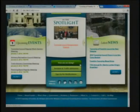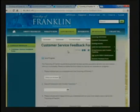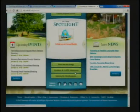This is an online form that residents can fill out. It's right on our homepage, and they can provide feedback about their interactions with the town. So whether it's in person, on the phone, email, or other, the date, who they interacted with, and then some ratings. This goes directly back to the township manager, and this is a part of his customer service initiative. But again, it's right there on the homepage so that anybody who interacts with us can provide that feedback at any time with one click.